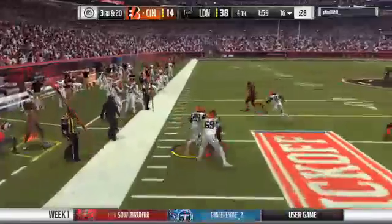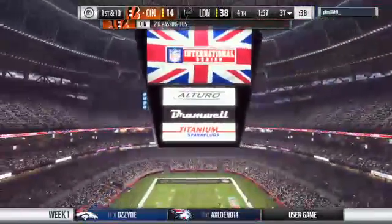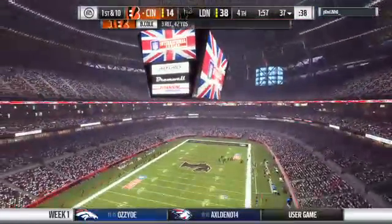Now they set up the screen. That's complete. And he's brought down after a good game. Time for a break. We'll come back and wrap up garbage time after this.